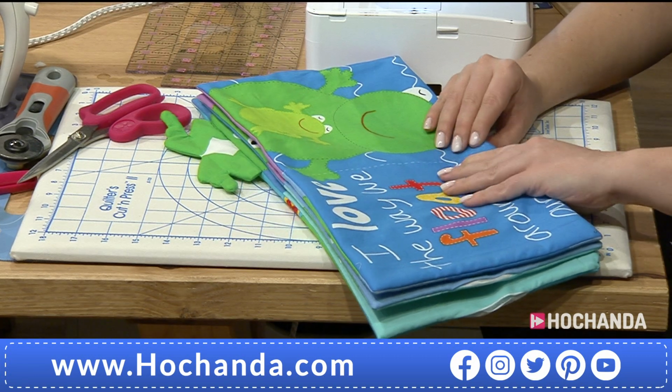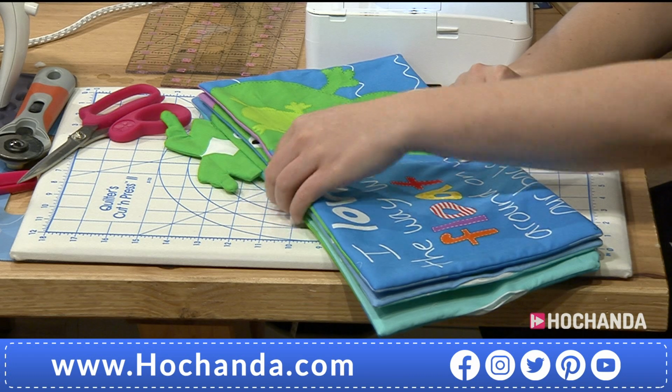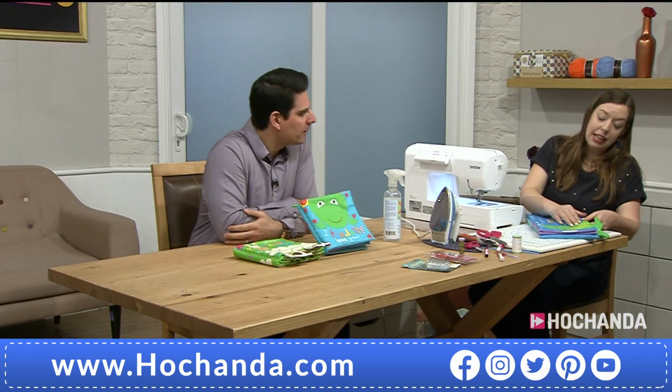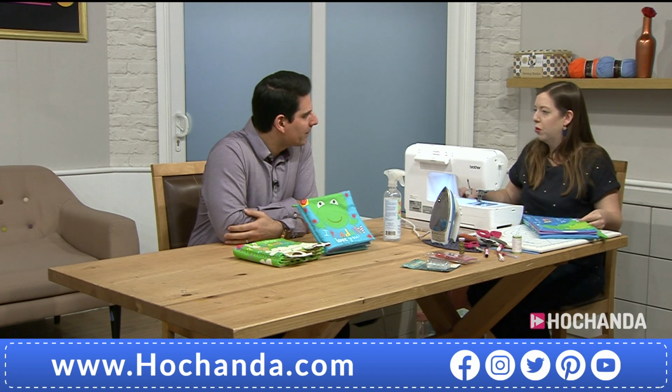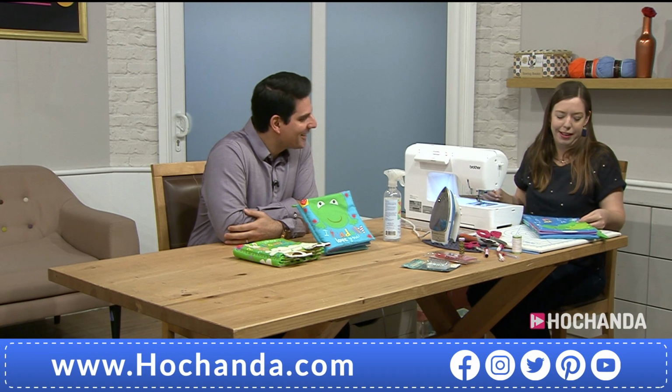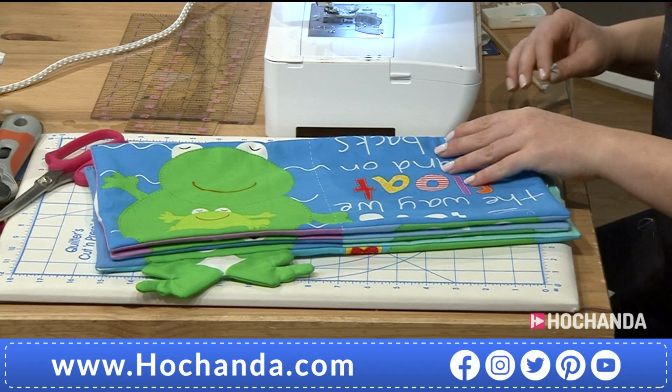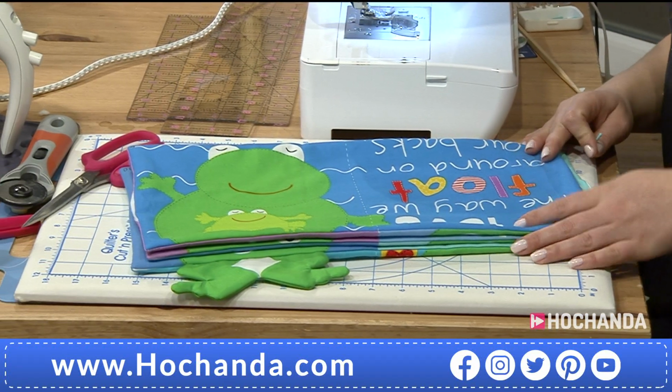That's a good point. And with clothing, a lot of people are getting the same old clothing. At least you know you're giving something that is original. Exactly, and they grow out of it before you get them in it half the time with the really little ones. So now that I've got all my pages, I'm going to join them together.